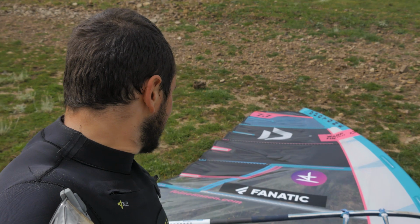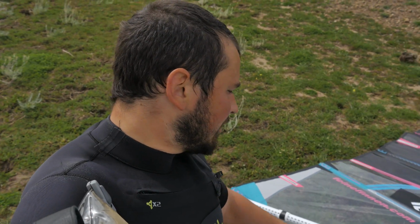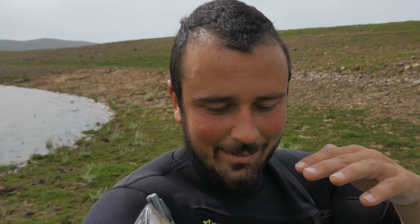And I also made the boom 2 centimeters longer because I want a little bit less profile, because that gives me less power and less lift, because the problem was that I had too much lift. I couldn't keep the board down in the big gusts. So I hope with this different trim and the smaller fin, now I can actually keep the board down. But yeah, let's see. I'm heading back out now.